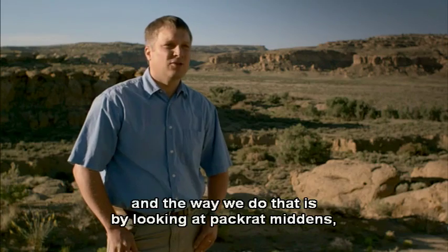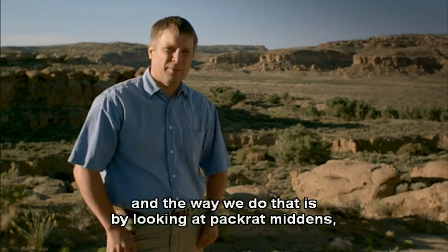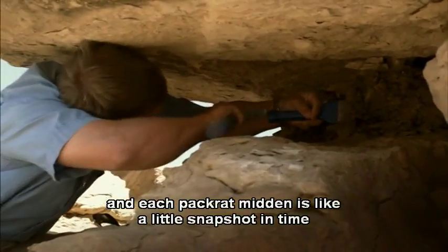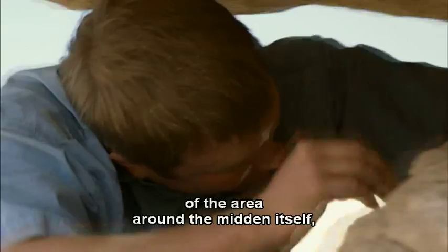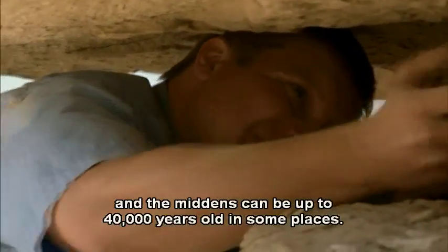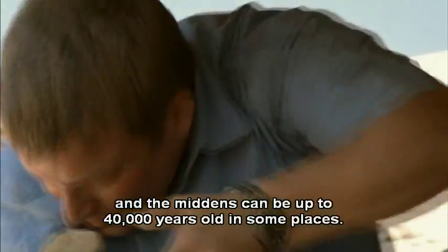And the way we do that is by looking at pack rat middens. Each pack rat midden is like a little snapshot in time of the area around the midden itself. So you could think of it like a picture. And the middens can be up to 40,000 years old in some places.